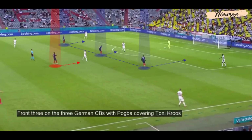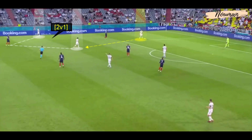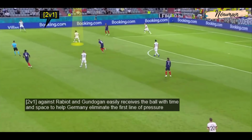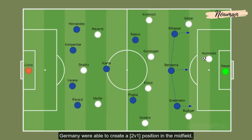Front three on the three German centre-backs, with Pogba covering Toni Kroos. Germany are trying to build their play from the right side, so Rabiot steps out to cover the German wingback. And now Gundogan is left totally free thanks to the 2v1 position against Rabiot, and Gundogan easily receives the ball with time and space to help Germany eliminate the first line of pressure.